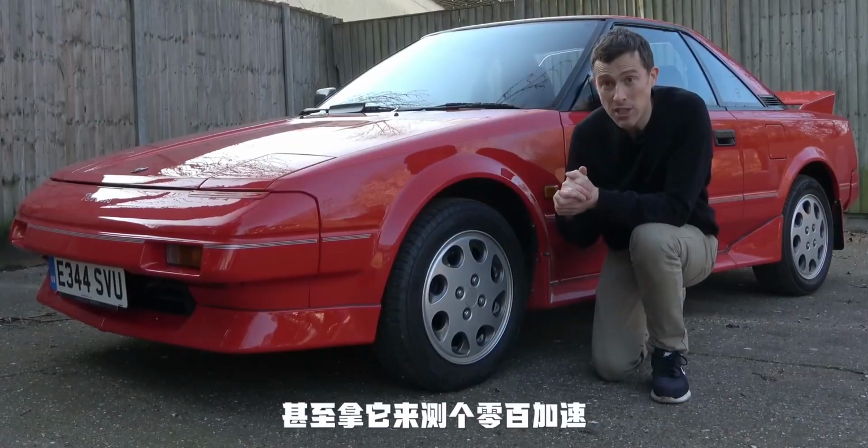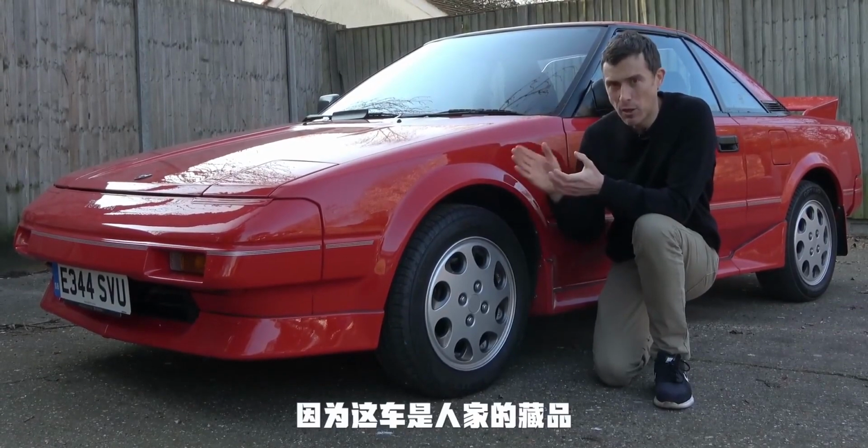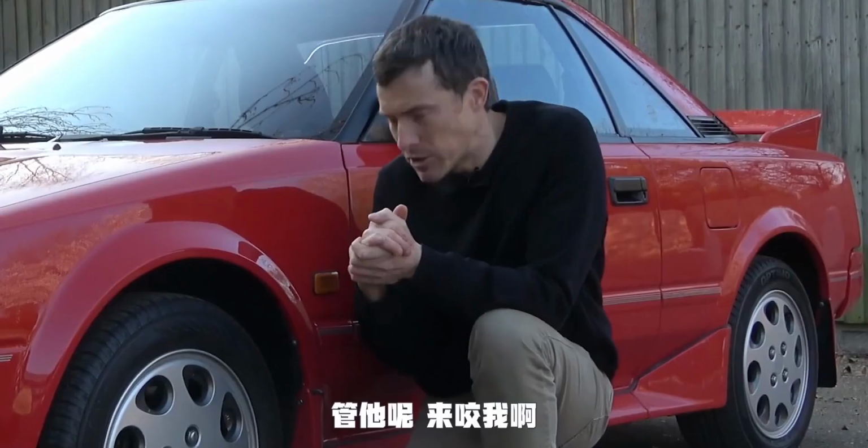I might even launch it to see how quick it is to 60 miles an hour, though I probably shouldn't really, because this car is owned by Toyota GB's Heritage Fleet, and they might be a bit mad if they see that I do that. I'm probably still going to do it anyway.